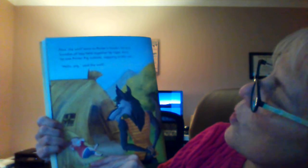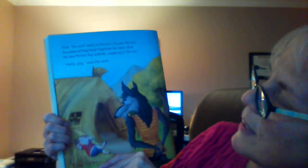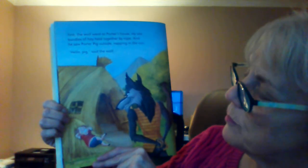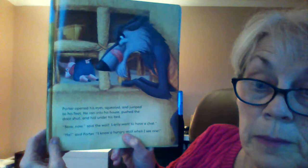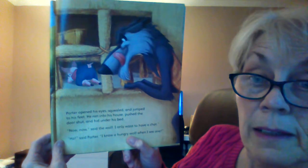Well, first, the wolf went to Porter's house. He saw bundles of hay held together by rope, and he saw Porter Pig outside, napping in the sun. "Hello, pig," said the wolf. Porter opened his eyes, and he screamed, and he jumped up. He ran into his house, pushed the door shut, and he hid under his bed.